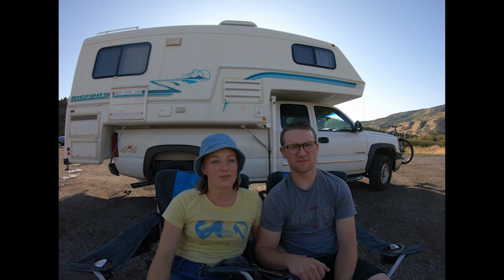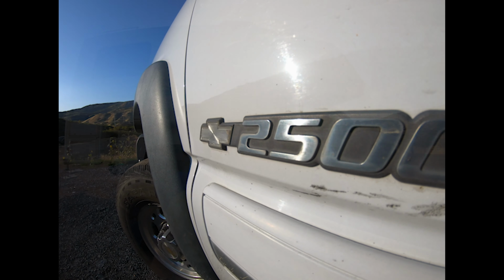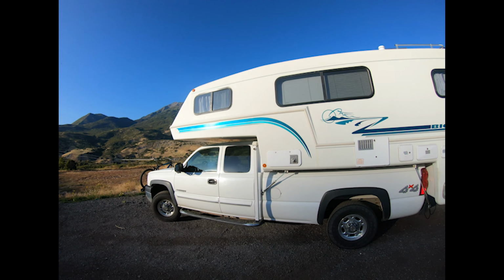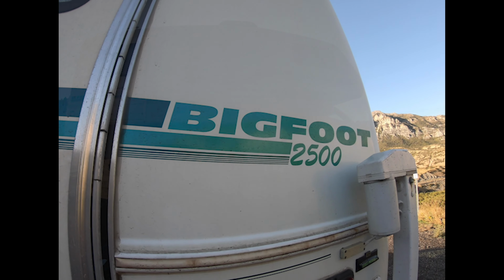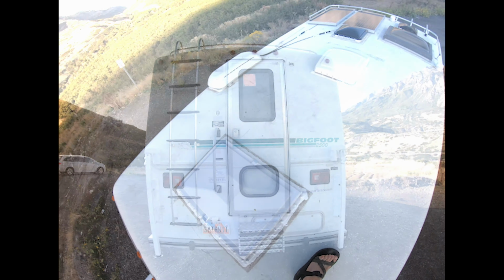Underneath our truck bed camper, we have a 2003 Chevy Silverado 2500 HD 6-liter V8 with a long bed. We call him Phil. On top of Phil, we've got a Bigfoot 2500 Canadian, all-season, clamshell-style cab-over camper. It's made out of fiberglass, which makes it extremely lightweight.